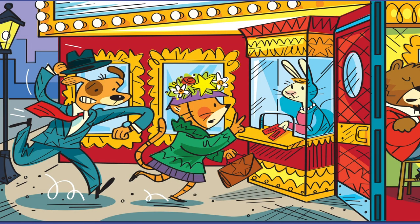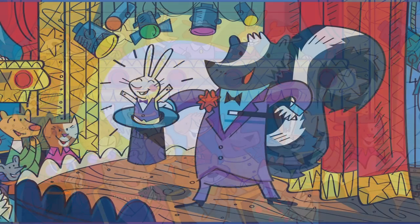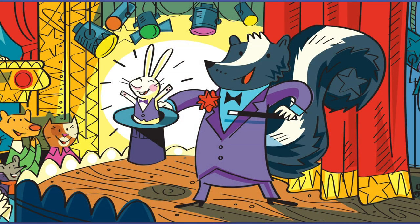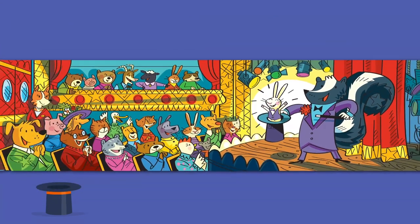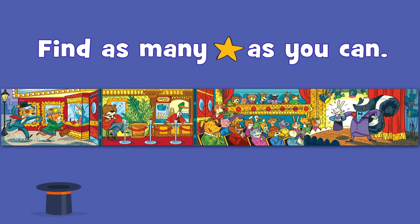The first act is a magic show. The animal audience is amazed at the tricks. The magician made a rabbit appear and hid stars throughout the theater area. See if you can find the hidden stars and count out loud as you find each one. There are 25 hidden stars.